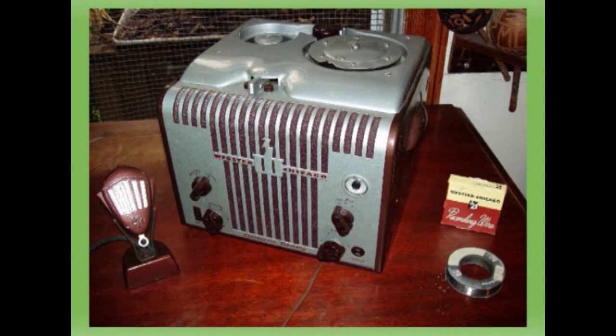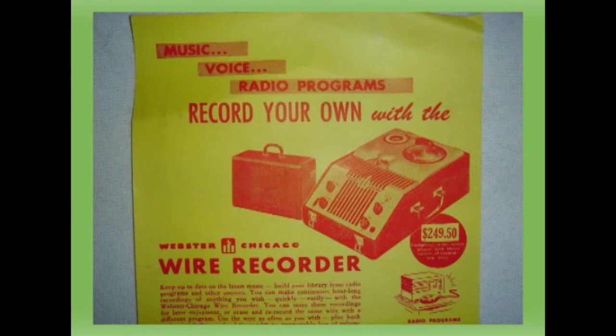We got the chance of buying this Webster wire recorder, and we paid the large sum of £10 for it, £2.50 each. In hindsight, I reckon that the person that sold it was looking for a good home, not to make any money, because as you can see there, it was around $250 to buy one of them at the time in the States. They all came from the States.